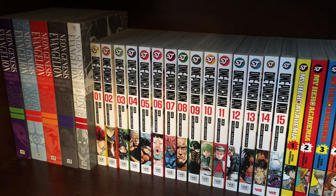It has some of the best art I've seen in a shonen series. I think it's considered shonen. I know some people are like, oh no, it's seinen, but I just call it shonen. But anyways, great stuff here.